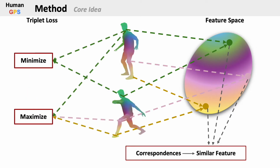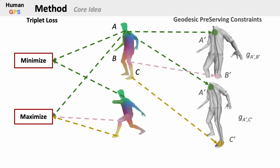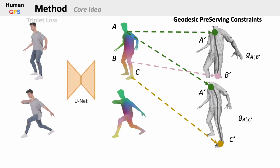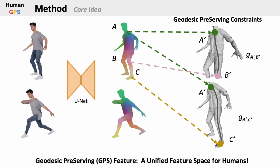Traditionally, triplet loss is commonly used to minimize the feature distance between matching pairs, and equally pushes apart the non-matching pixels, which does not discriminate between minor and major mismatches, and hence leads to non-smooth and ambiguous feature space. In contrast, we propose to learn a feature space in which the feature distance between pixels maintains the order as measured by the geodesic distance on the 3D human surface. That is, if B is closer than C to A as measured by the geodesic distance, the feature of pixel A should be closer to B compared to C. And we call this feature space the geodesic preserving feature.